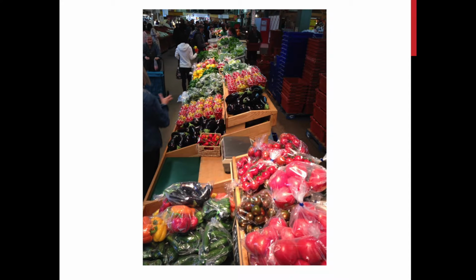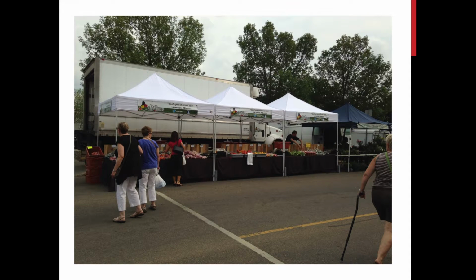This is our stall at Strathcona every Saturday. We're there year round because we have our artificial lighting, so people can always buy greenhouse vegetables locally any time of the year. St. Albert market set up. Bring our truck right from the farm, unload it, and those are our three main markets.